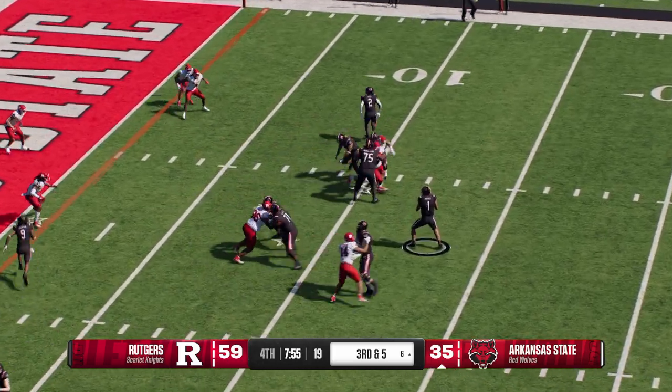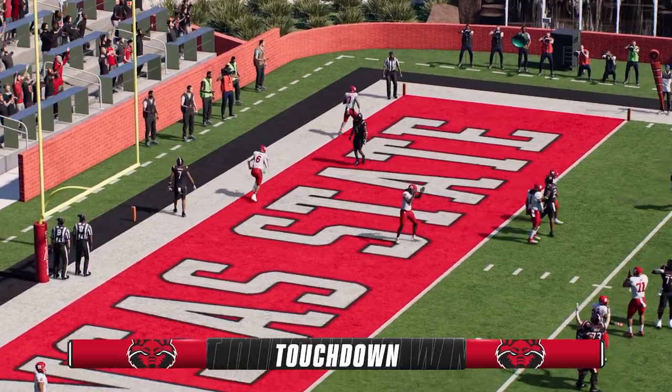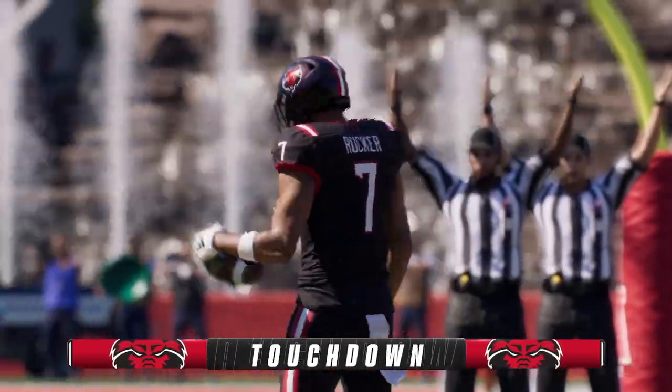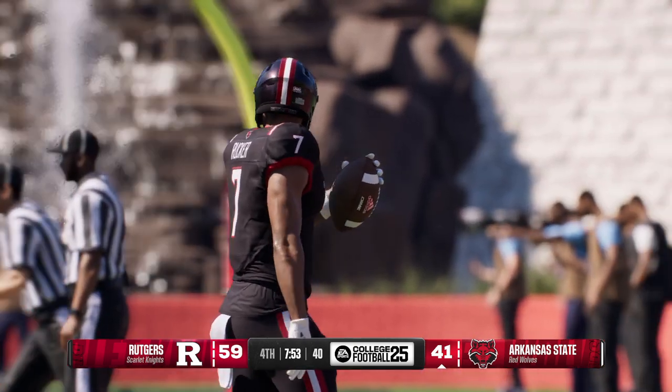Wants to throw. It's Rayner. Fires to the end zone. And he's got it. Touchdown, Red Wolves. Like a Thanksgiving turkey. They're just being carved.